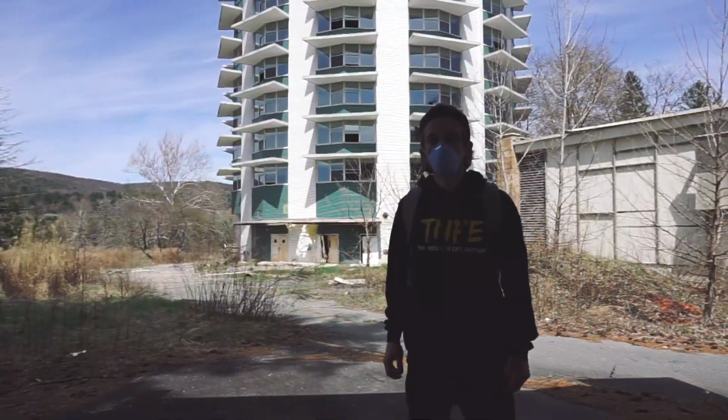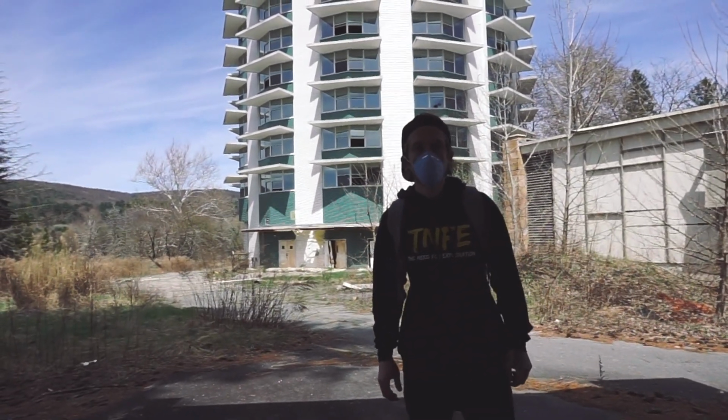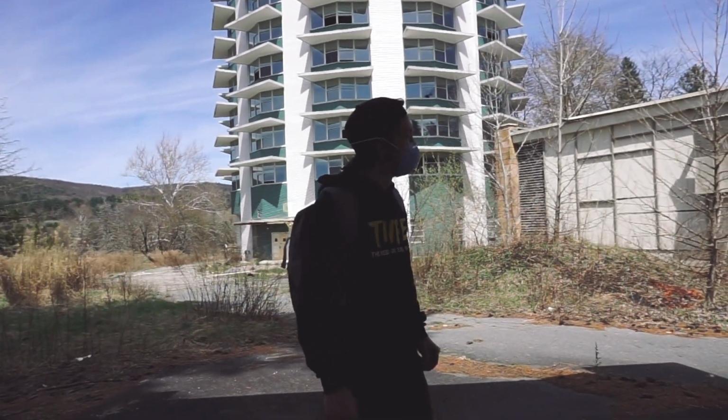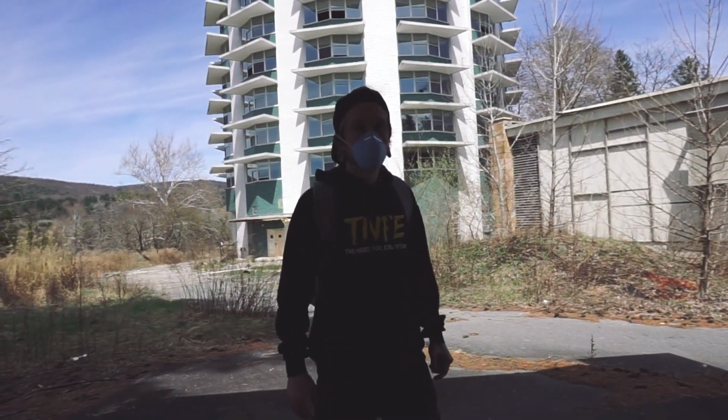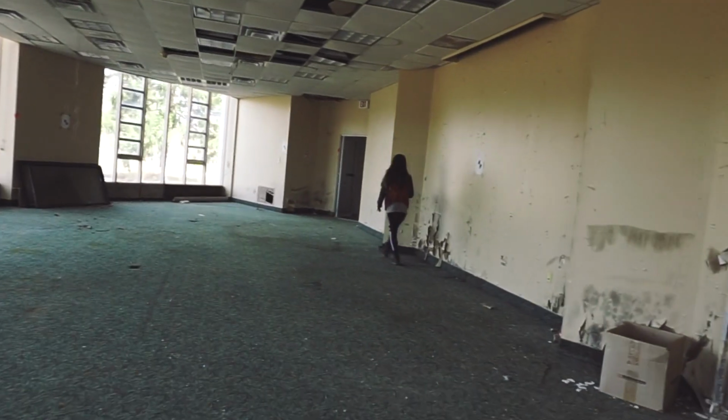Alright guys, so this is the building we've been looking forward to the most. Like I was saying, there's a huge suite up there that I'm sure used to cost a lot of money to stay at. We heard it's really cool for photo shoots, so it's supposedly all the way at the top up there.